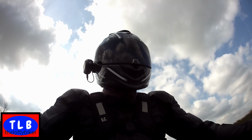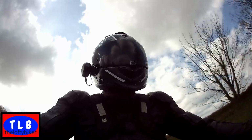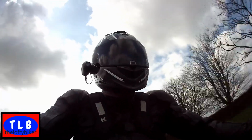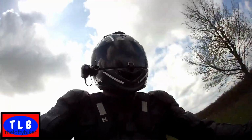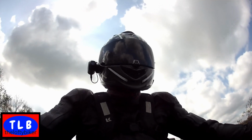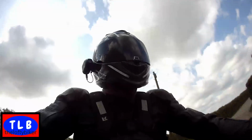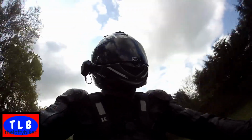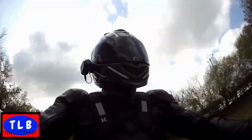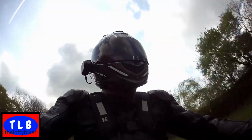I'm getting the normal wind blast, nothing bad, nothing worse, no bad air. It's all smooth, clean air. Very sure-footed. You literally look where you want to be and the bike just takes you there. As you'd expect from a Duke, it's got fairly stiff suspension. It's a road bike. It's meant for razzing round on fast roads.